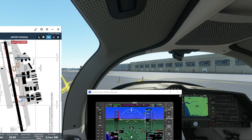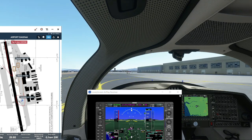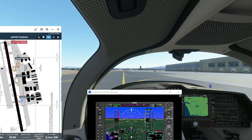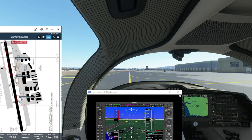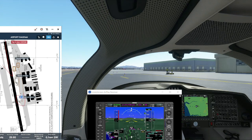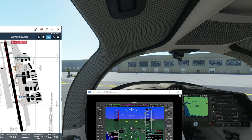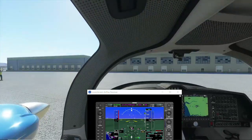Good morning, John Wayne Tower, November 828 Romeo X-ray is ready for takeoff, 20 left. Runway 28 Romeo X-ray, correction, John Wayne Tower, 20 left, clear for takeoff. 20 left, cleared for takeoff, 8 Romeo X-ray. November 5 Papa Alpha, leaving 4,000, turn right heading 290, expect ILS runway 25 approach. Leaving 4,000, turn right 290, November 5 Papa Alpha.